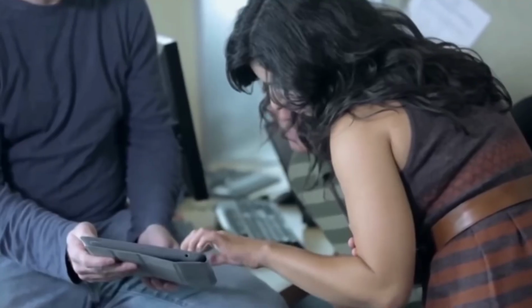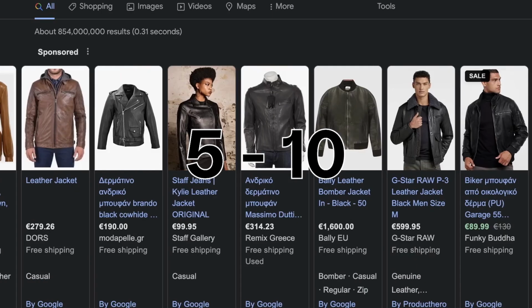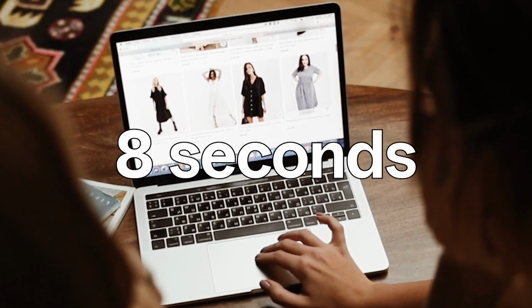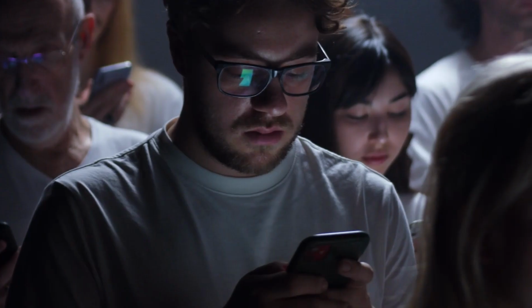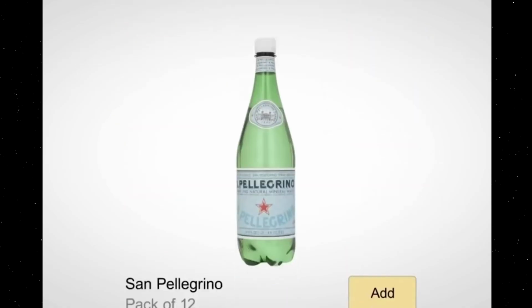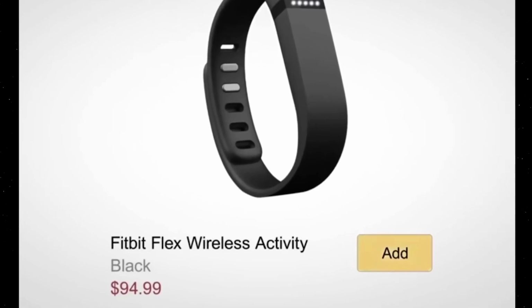The average customer visits around 5 to 10 different online stores for a single item, spending approximately 8 seconds on each site before arriving at the final destination. If that doesn't sound scary enough, research shows that consumer attention spans have only been shrinking to even shorter durations over the past few decades.